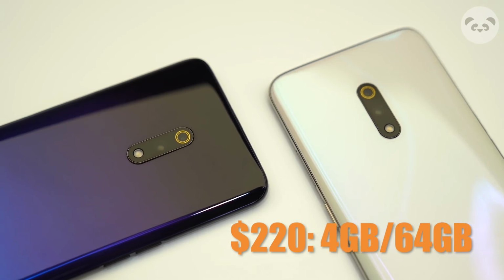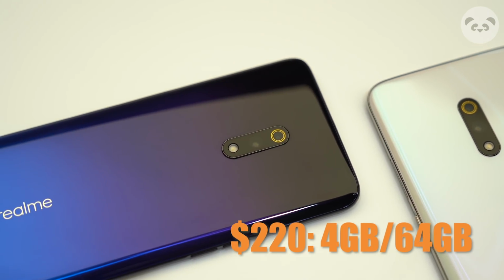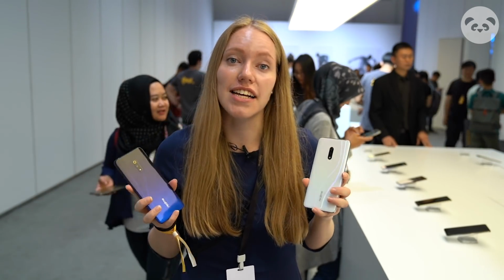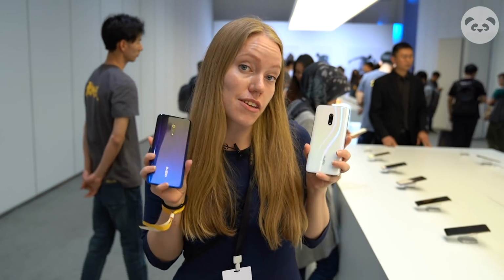For 6 gigs of RAM and 128 gigs of internal storage, this phone sells at $220. So that's quite cheap. Like, it's the same price range as the Redmi Note 7 Pro. So if you're considering that, you might also want to consider the Realme.